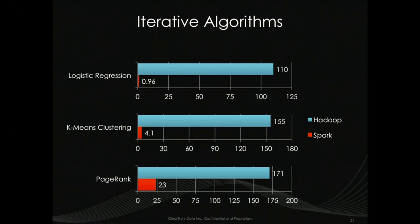Apart from doing interactive queries, the engine is also a much better fit for any kind of iterative multipass algorithm you might have, and that's actually what a lot of people have been using it for. Machine learning algorithms like logistic regression or k-means clustering are perfect examples of something that goes over the data multiple times, and platforms like MapReduce don't have any support for that. You have to run many different MapReduce jobs that each redo a lot of work in Hadoop. Using Spark, you can run these anywhere between 100 and 30 times faster.